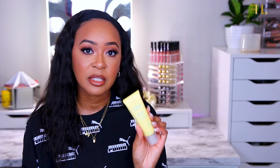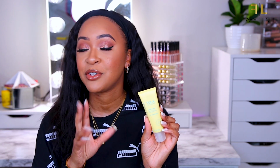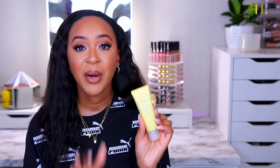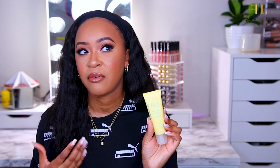So I really like this one because, like I said, it gives your skin a really nice glow, gives you a little extra moisture, gives you the protection from the sun, but it doesn't leave behind any kind of heavy residue or feeling of having something on your face, and it also smells pretty good.